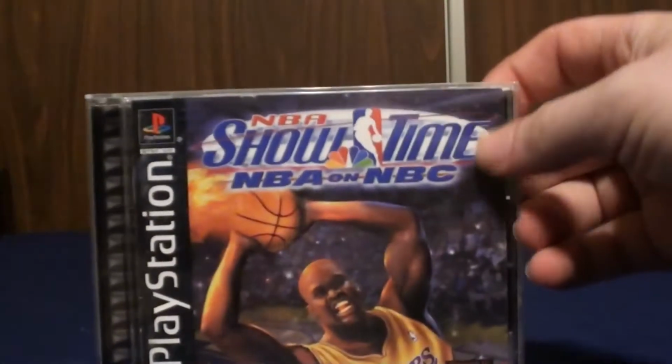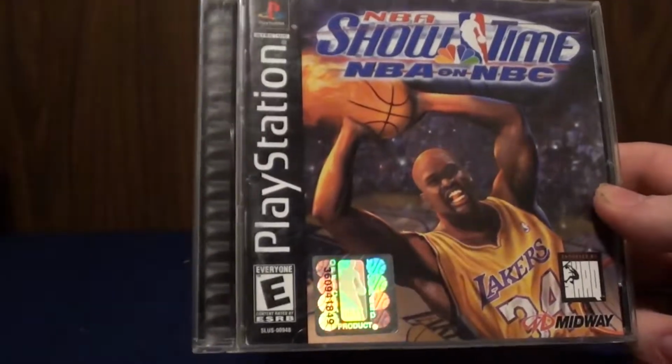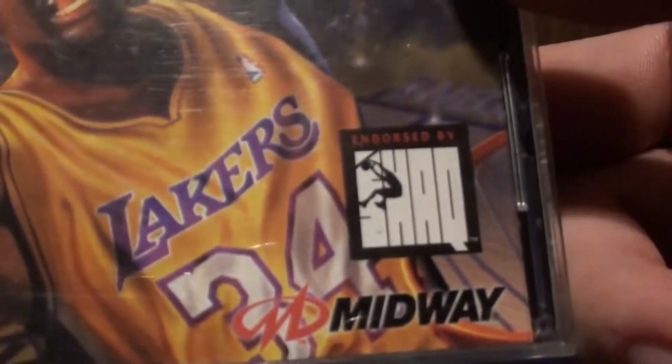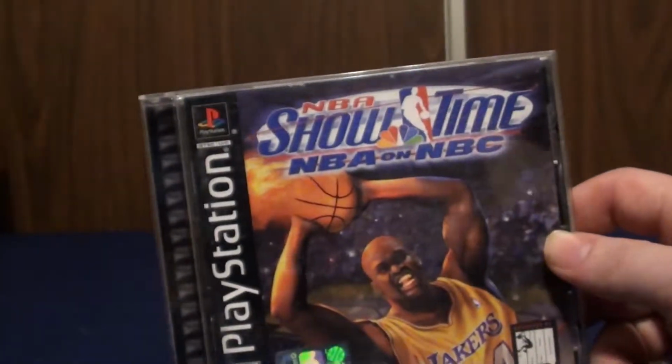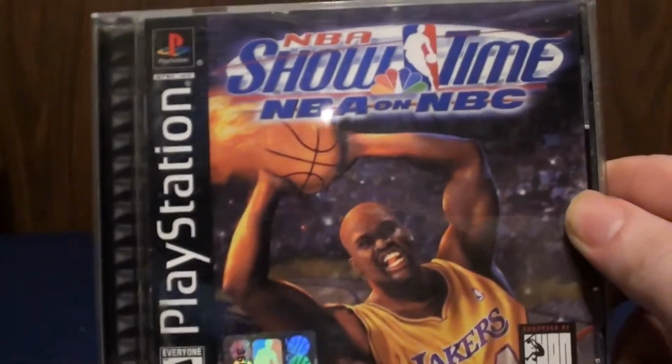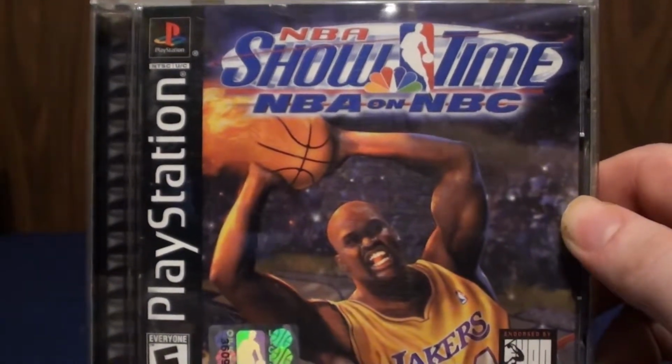Then we have a game that I actually deliberately bought. For some reason I decided I wanted all the games in the NBA Jam series, so I grabbed this on the PS1. It's NBA Showtime, NBA on NBC, apparently endorsed by Shaq. I mean, he's on the cover, but still. It's just in the style of NBA Jam, but a little bit more 3D. Pretty fun though. I really like the arcade basketball games like NBA Jam and stuff. So really, really cool to have this.